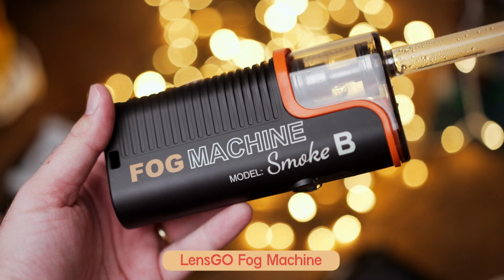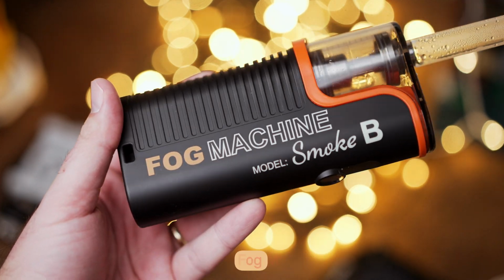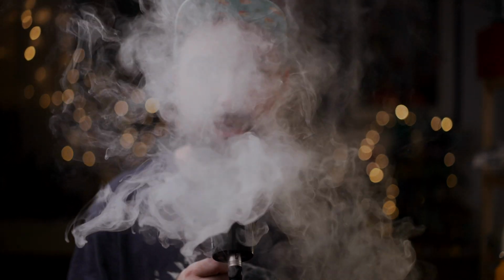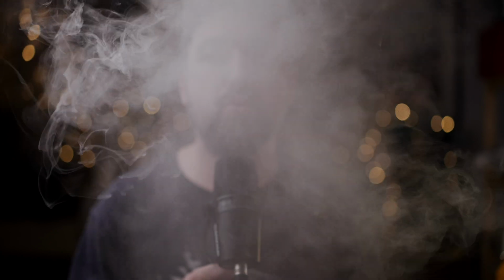Oh, and one last cool thing that I tried this year and I've been using quite a lot for some of my B-rolls, you've probably seen it, is this fog machine. It's called LensGO Fog Machine, and look at this. It creates this epic atmosphere fog. It's amazing.